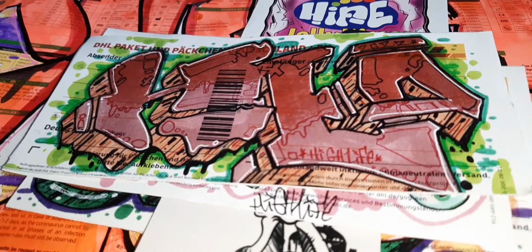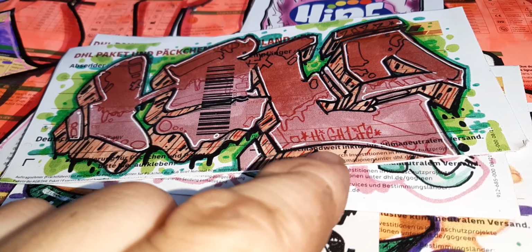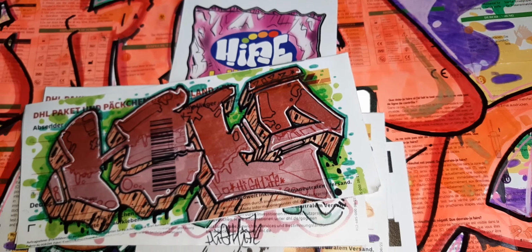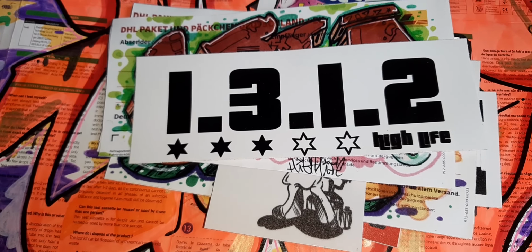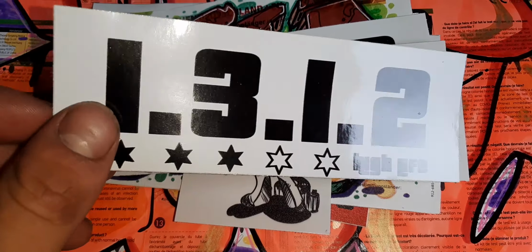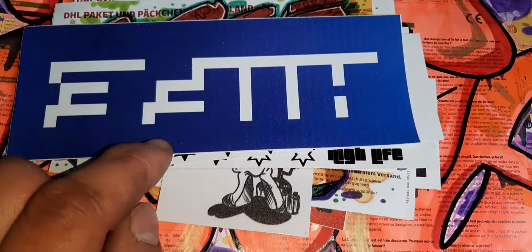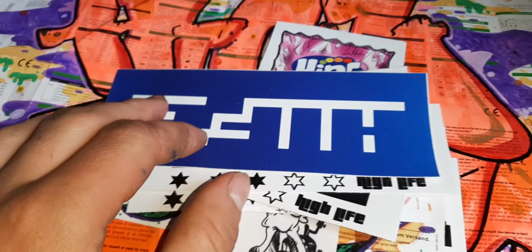Next sticker is this one. This one says Hive, and it says Hive Life at the bottom here. Again, a lot of detail. Love the colours. Next sticker is this one. 13112, 3 stars, Hive Life. We've got 1, 2, 3. Oh, we've got 3 of them, that's quite cool. And we've got this digital sticker, that's quite cool. So this is part 2 of Hive Life's sticker pack.